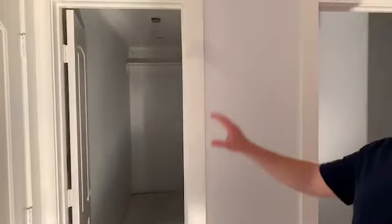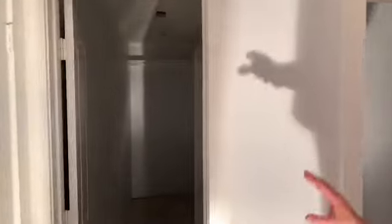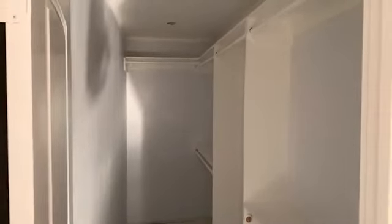Wow. Because it was just open before. Before it was just open, yeah. And then the really nice piece here, we stole some room also from the utility room to create this giant master closet. And we built these custom built-ins. Whoa. That's what I'm talking about.